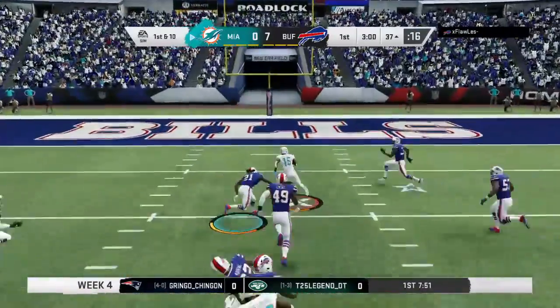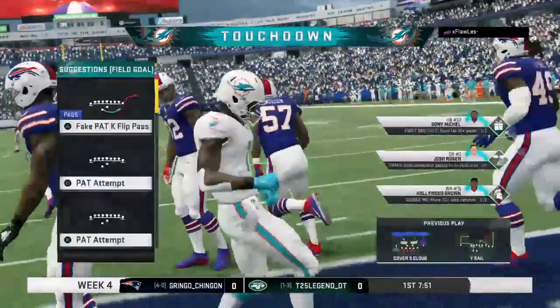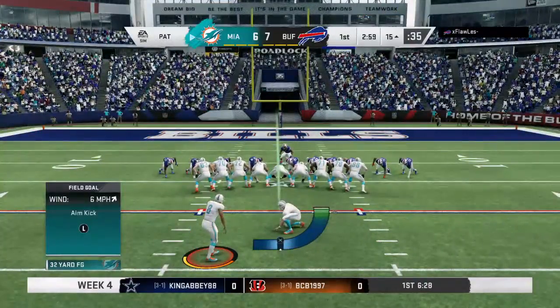A throw over the middle, taken in. And he'll take this into the end zone for a Dolphins touchdown. In for the score as his guys are on the board here in this first quarter.